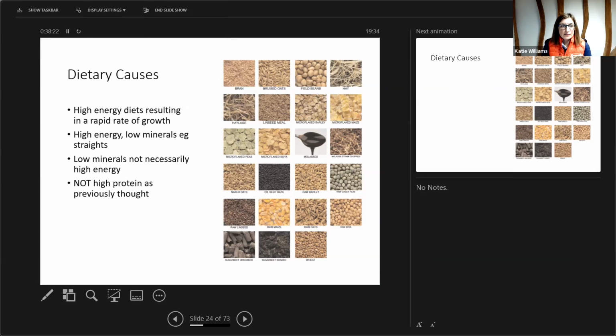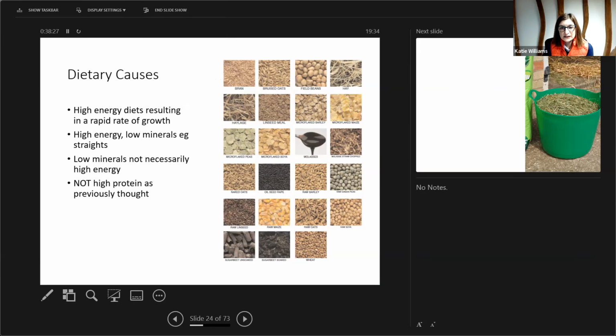Key issues: it's not high protein. People still associate growth problems and DOD with a high protein diet. It's not the case that protein is the sole contributing factor. We know that high energy, particularly when using cereals where there's low mineral intake, is a big issue. So you've got the worst case scenario: putting lots of high energy feeds in, making them grow very quickly and not supporting it.